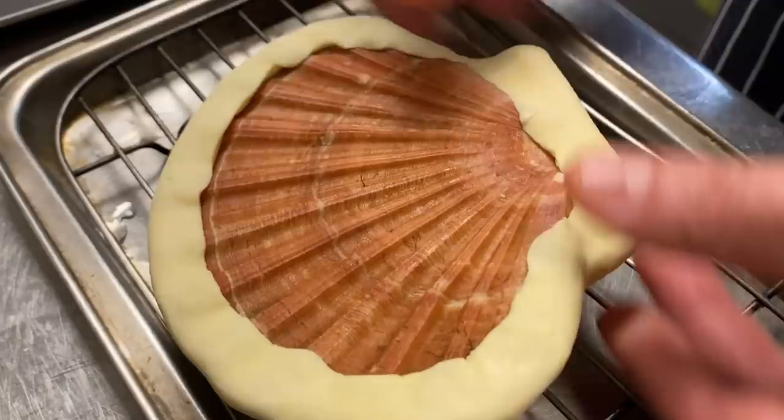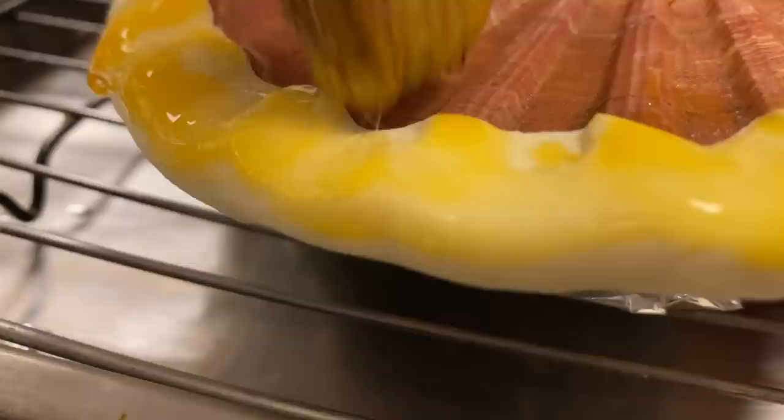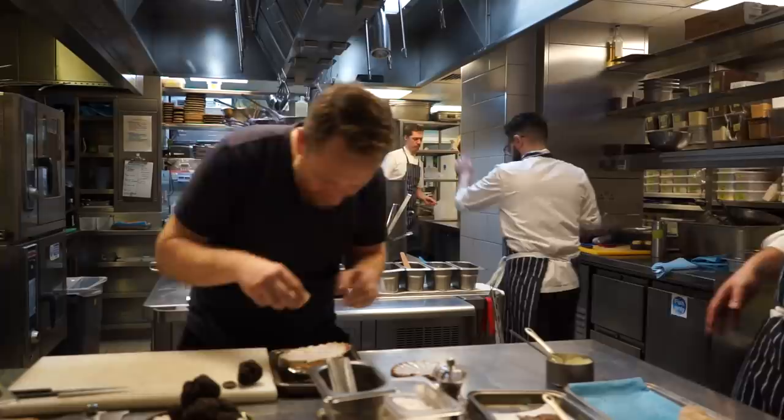I just pinch it between the... Yes. Enchanté. I'm going to egg wash twice. Nice color on it. Okay? Yes. 220.